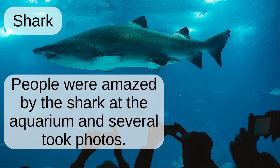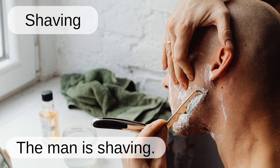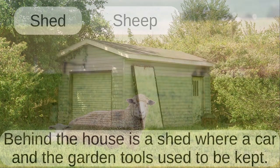Shark. People were amazed by the shark at the aquarium, and several people took photos. Shaving. The man is shaving. Shed. Behind the house is a shed where a car and the garden tools used to be kept.